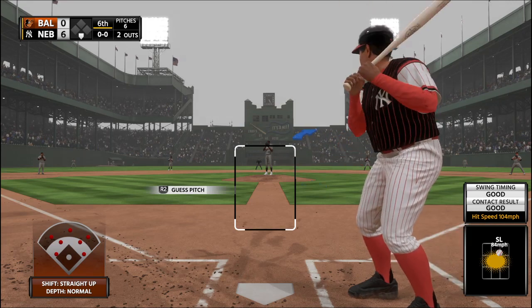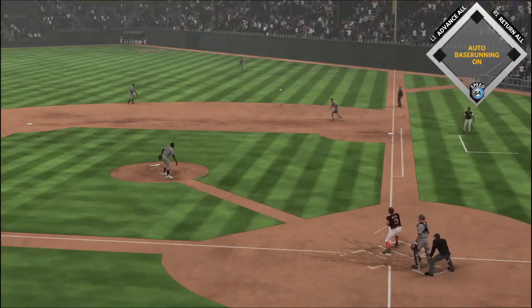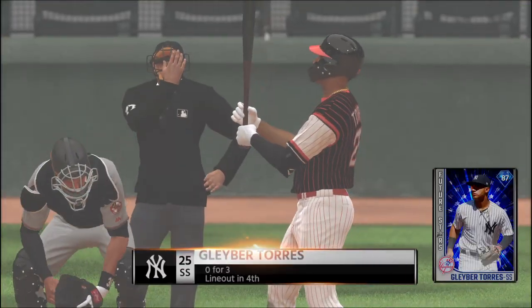First pitch of the at-bat on its way. He pulls this one into right. There we go. And that's in for a base hit. Make it a 1 for 3 game so far.